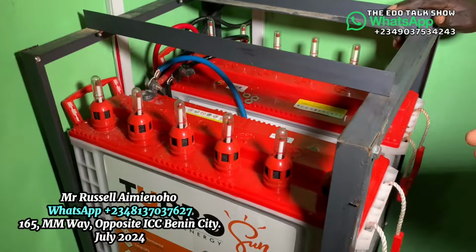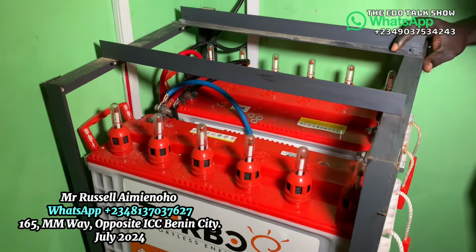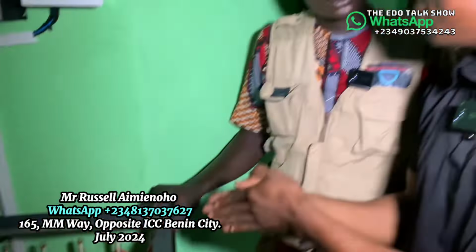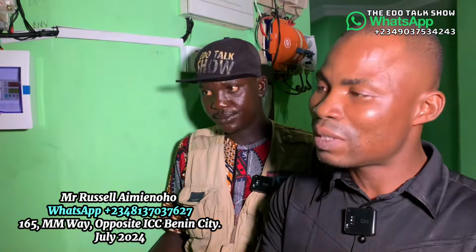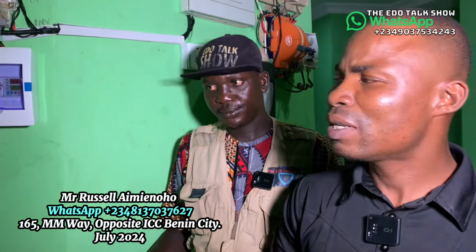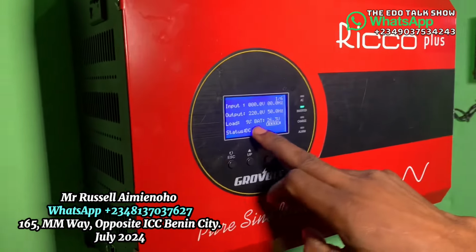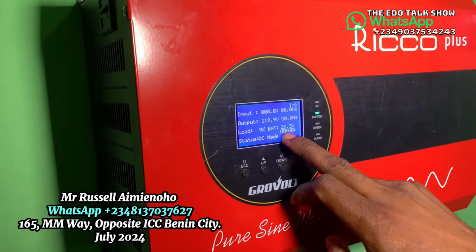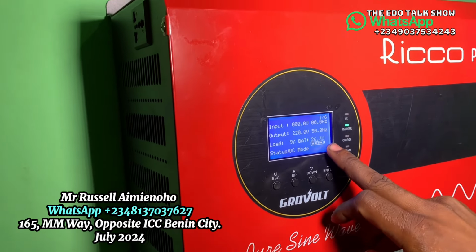So the system is seeing these 220 amp batteries in series and parallel. Instead of 880 amps, it is not seeing it as 440 amps, because it is both series and parallel. So it's giving them a long backup power. As of the moment, you can see here their load is at 8, and you see their battery is on full bar already.